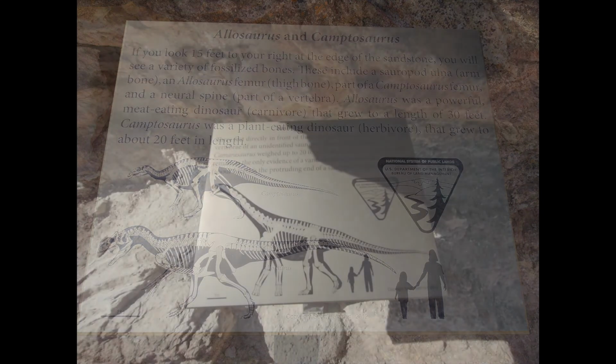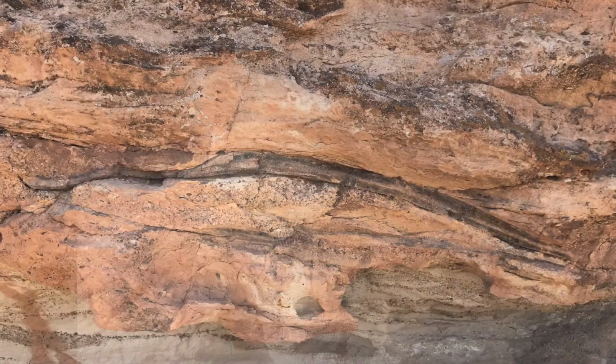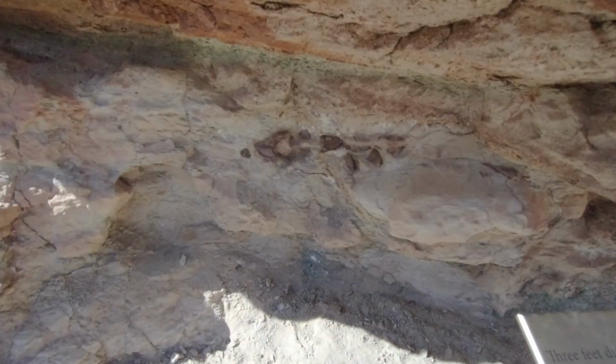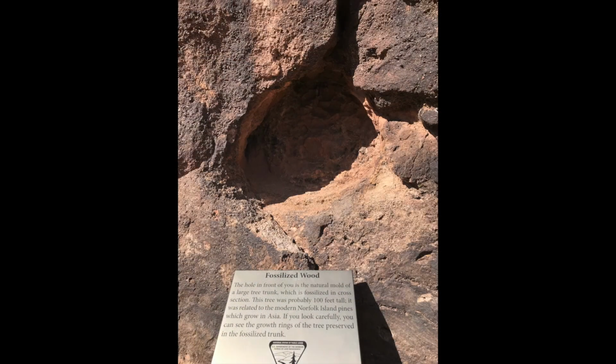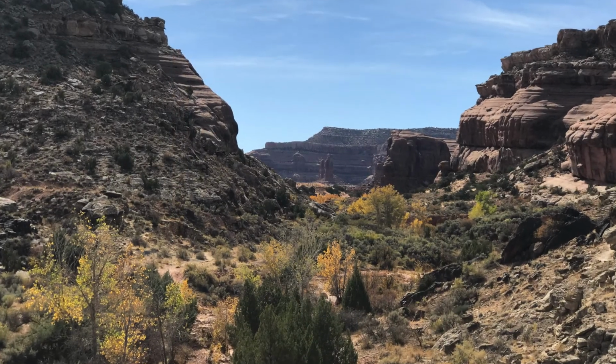Now, I don't know what an Allosaurus, a Camptosaurus, or a Sauropod, or any of those are, but that's a rib right there. Okay, there's some vertebrae, kind of cool. And then here's a small tree. This actually was kind of cool. And amongst it all, as we looked off in the distance here, we had a really cool view of the Determination Towers. So that was a pretty good photo op.